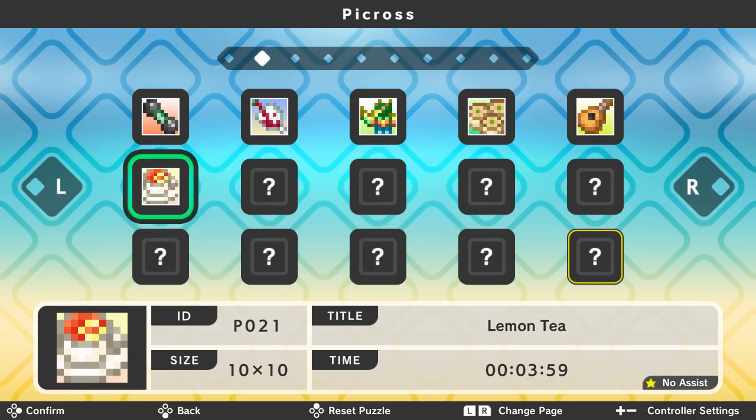One of the puzzles of Picross is figuring out what in the world the puzzle is actually supposed to look like. Because even when you have it done, it is not exactly clear what it's all about.